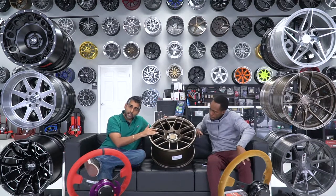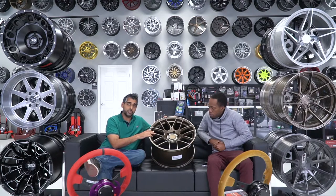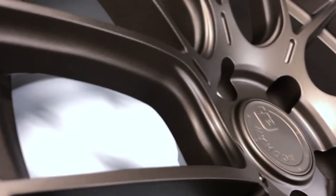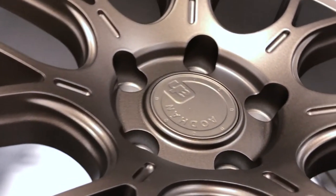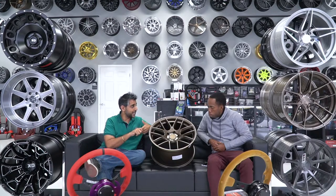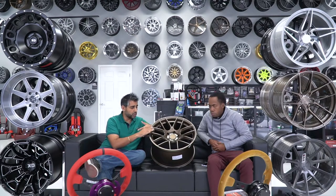Like, so this one. It's got a semi-concave to it. This is the bronze finish. You can see we showed you the Hyper Black before. This is the bronze finish. You can see they haven't just done a gloss bronze, they've done a satin bronze, which comes on the much, much higher end wheels. I mean, Volk Racing, Work, a lot of those companies came out with the original satin finish where they've got like a nice pearl in the satin. These guys are doing it, and for the price point, you can't beat it.